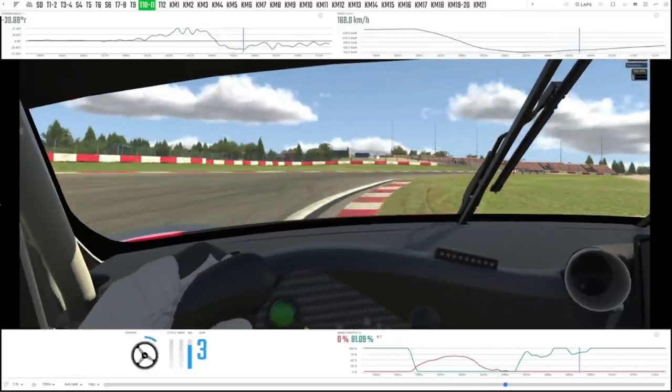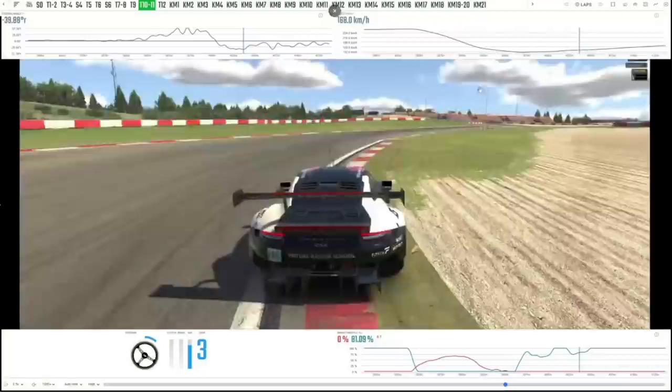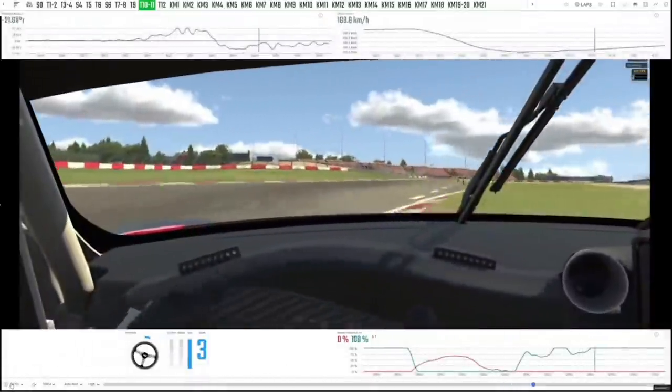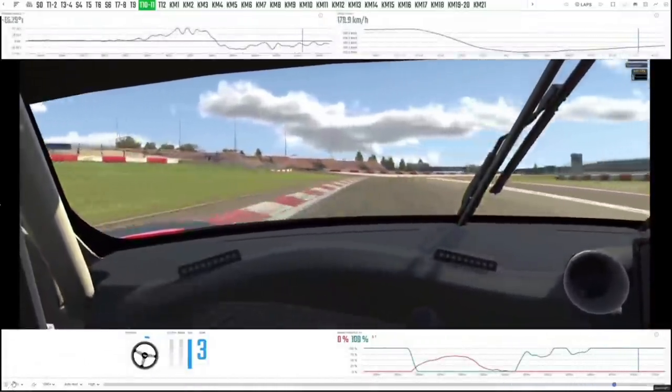You see how much easier this one is now, because we nailed the first. Now we're able to cut across, dropping the throttle slightly just to give my car some rotation and then be able to direct the direction of the car. Then on my way out of the corner, keeping it really close to the kerb.